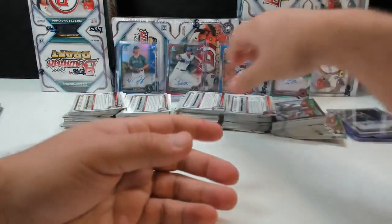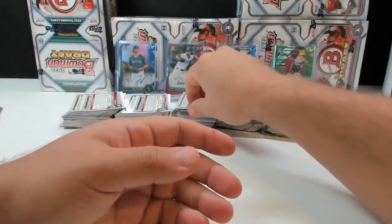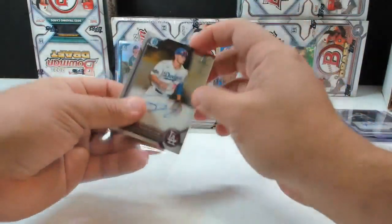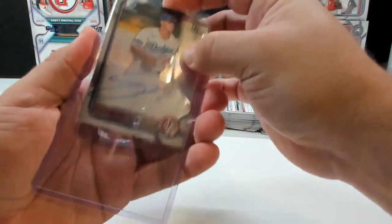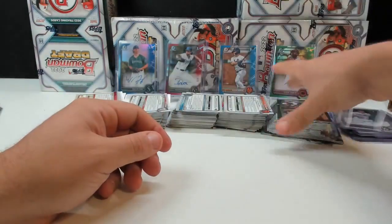Oh, did I? I did skip the middle. That's a good point. I would have hit it anyways. I'm not trying to fool you guys. We got Sean McClain here. It's a good call. Sean McClain for the Dodgers. Or the Doyers, as many call them. Sean McClain for the Doyers.